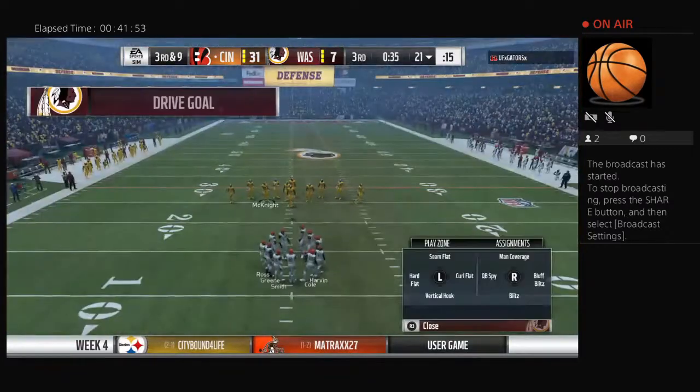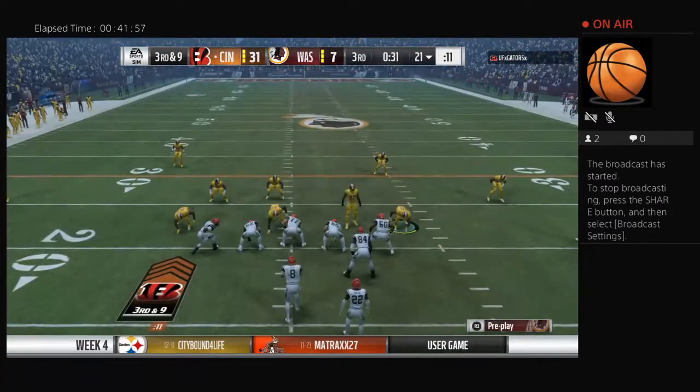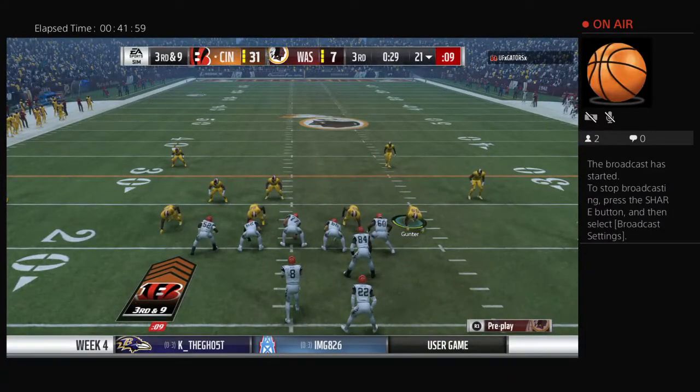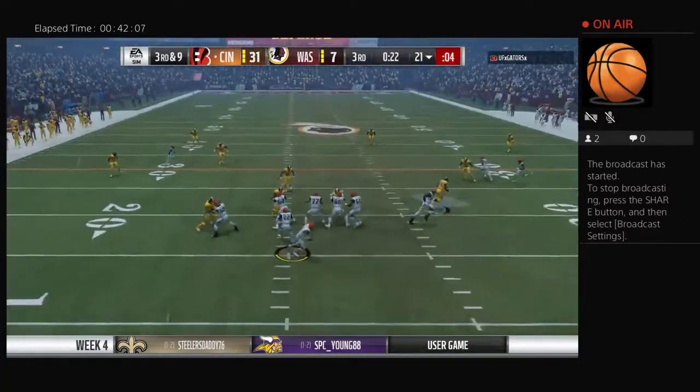And the defense searches for one more stop here after the run on 2nd down. Watch it now, Barney. Here we go now. Leopard. Here we go now. Blue 90. They'll look to throw here.